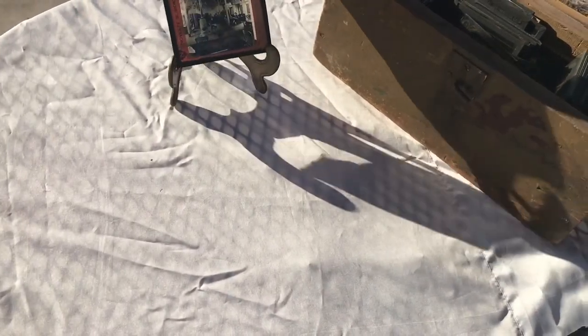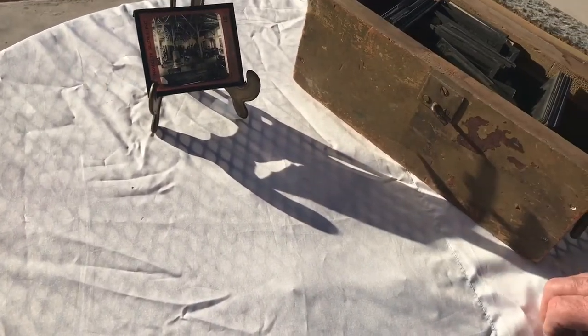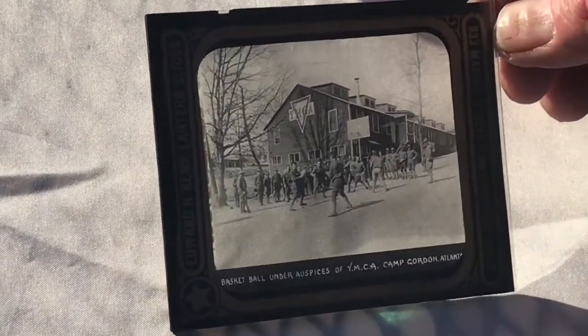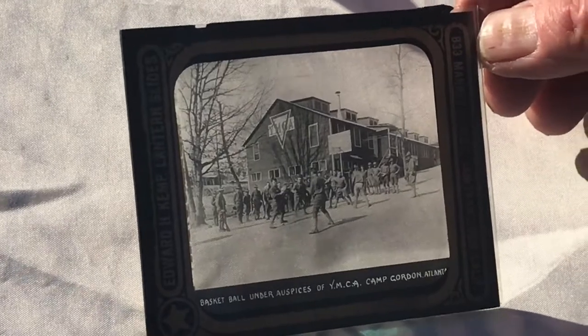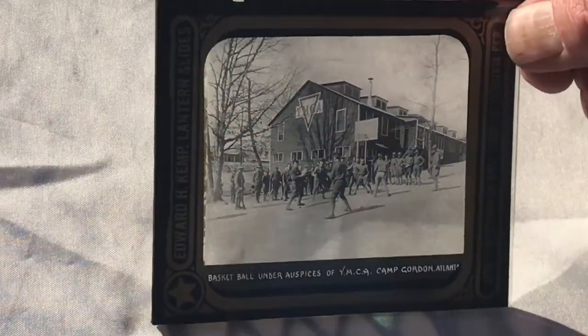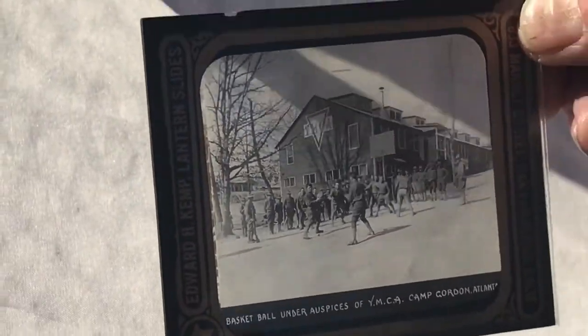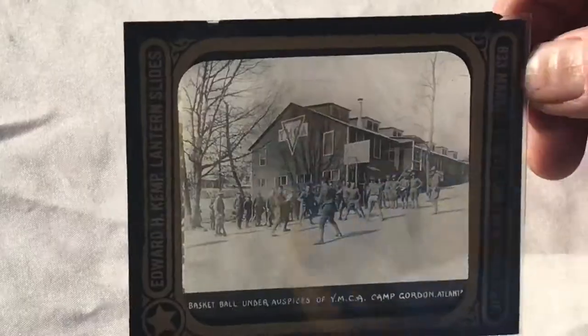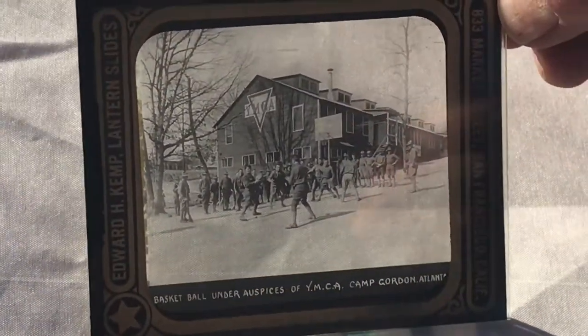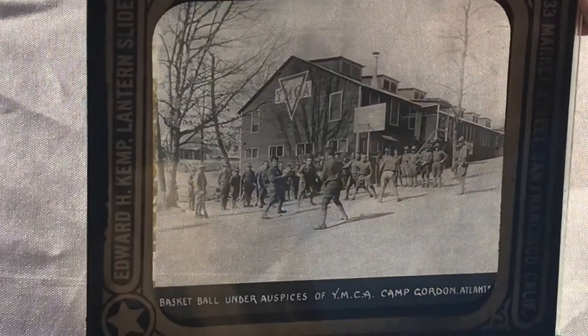Now, I did not count them all up, but we must have at least over 50 of them in here. If you're wondering what the retail price on over 50 of them would be, it would be well over $1,000 or $2,000. Okay, here, this is an interesting slide. It's basketball under the auspices of the YMCA at Camp Gordon, Atlanta. Now, Camp Gordon is now called Fort Gordon. Again, these would be 1917.